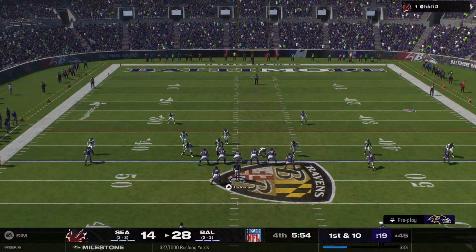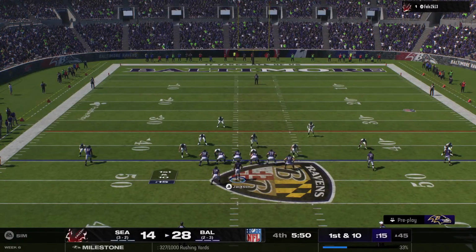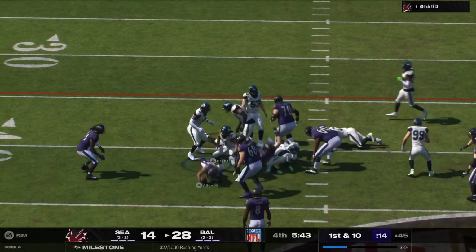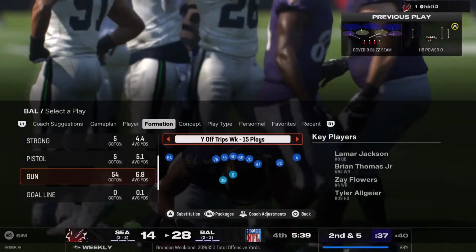So they come to the line for 1st down and 10. On 1st down, they'll stay with Algier on the ground. And he did not want to go down. Good running. Manages to gain 5.